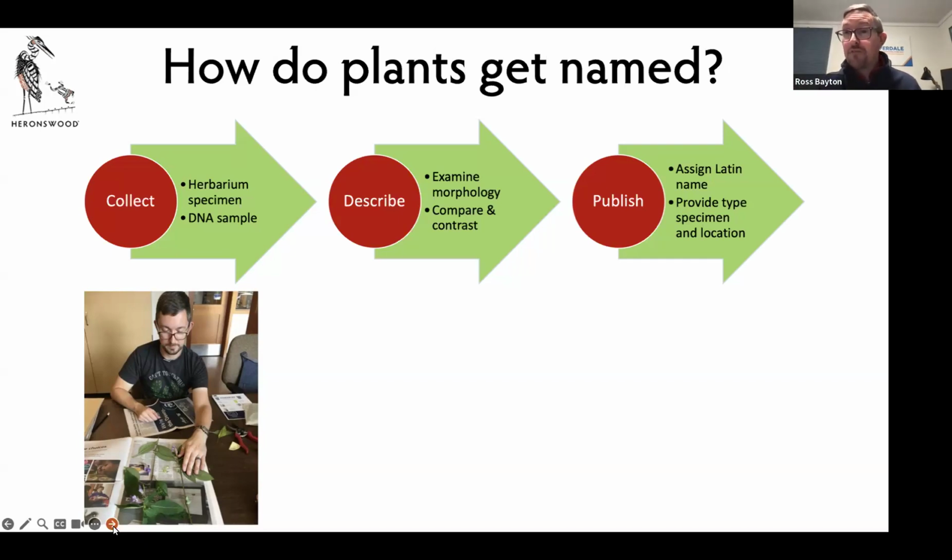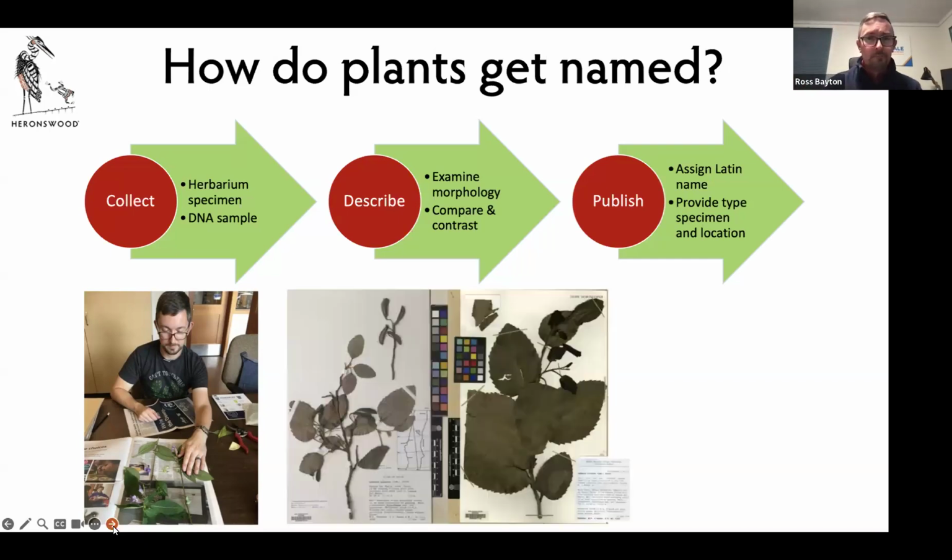Today, of course, we have DNA technology, and so botanists who find plants that they can't identify will also sometimes collect a little specimen of leaf. Usually they will store it in some silica gel to keep it really dry, and then from that they can extract DNA and find out more about the plant as well. Once they've collected their mystery plant, they then go and compare it with other plants that they already have in their collection. And these pictures here show two different herbarium specimens.